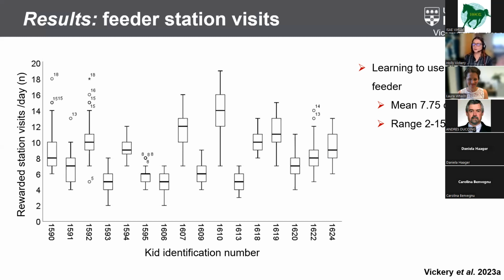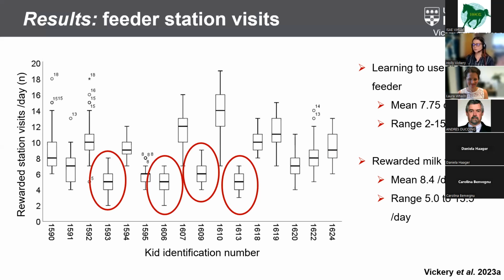And one of the other areas where we saw really marked individual variation is in how many times they would visit the milk feeding station and drink milk each day. So you can see here there's a mean of 8.4, but that range was really large. And we had some kids that consistently chose to drink in fewer milk meals per day. So there's definitely some individuality going on here that needs some further investigation to understand, because that might impact how they are able to cope if they were on bottle-based systems.